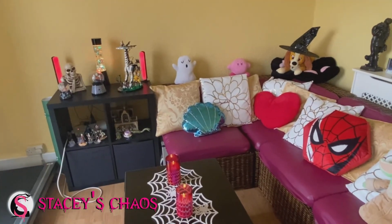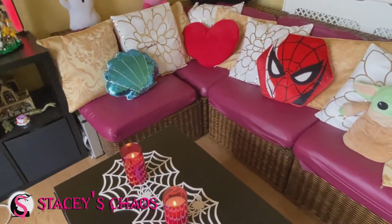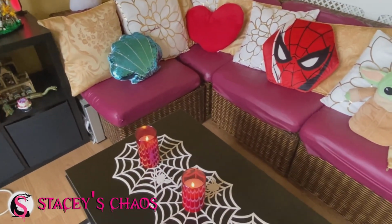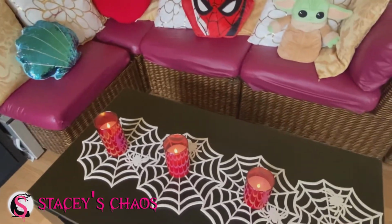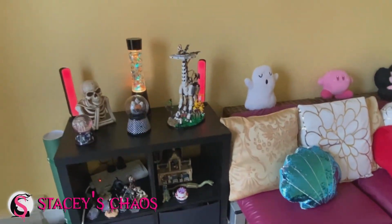Now for the part where it's all in my setup, these candles I had on my birthday. So webbing and lining for the coffee table. Ghost.